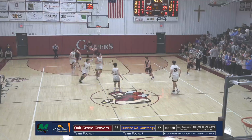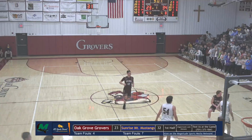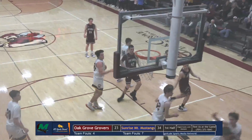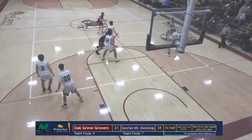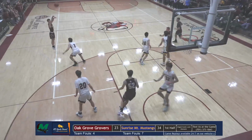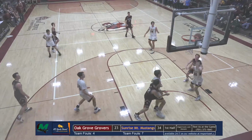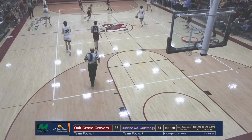Mid-post, little jump shot there, up and in. Jaden Brown, 2 more. Card looked like he thought about it, and now another long 3 is on the way, and that one will bounce off the rim. Rebound comes down into the hands of Canale.